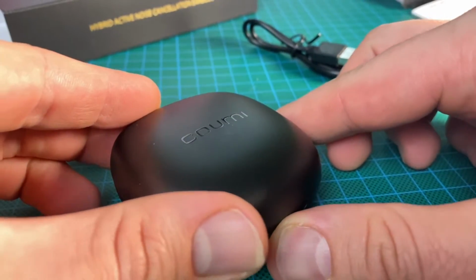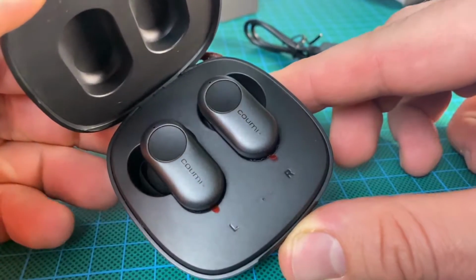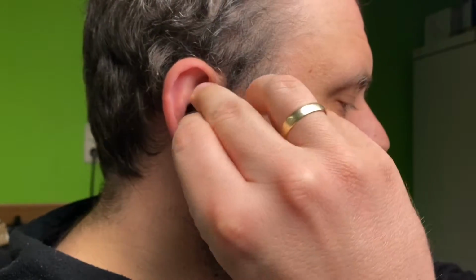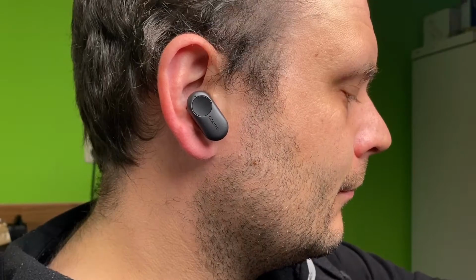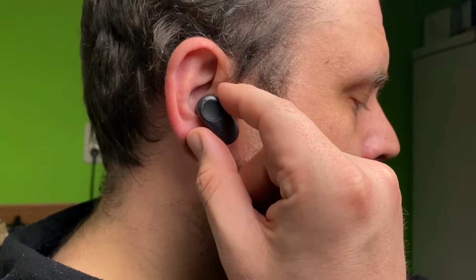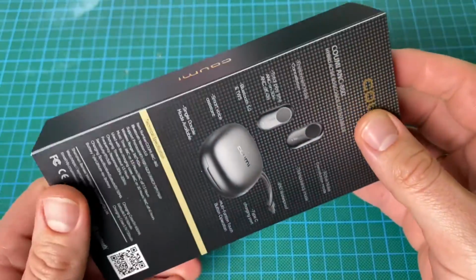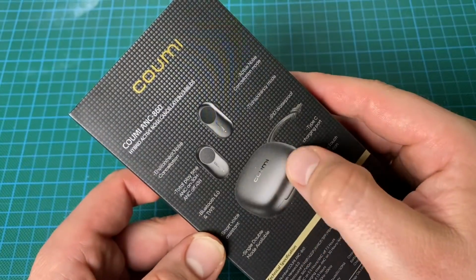Active noise cancellation with the upgraded dual-core digital noise reduction chip and hybrid active noise cancelling built-in microphones. The COUMI ANC-860 noise cancelling earbuds mainly focus on cutting out the low-frequency noise of aviation environment, trains, subways, buzzy office. The noise reduction depth is up to 28 decibel, offering a truly immersive music and call experience for us.